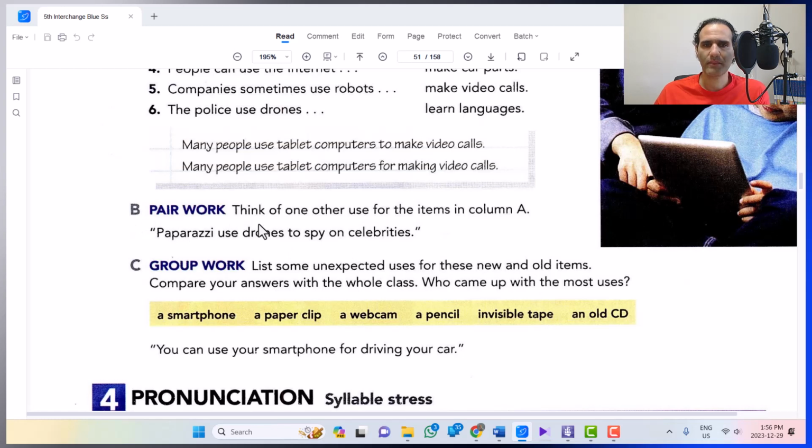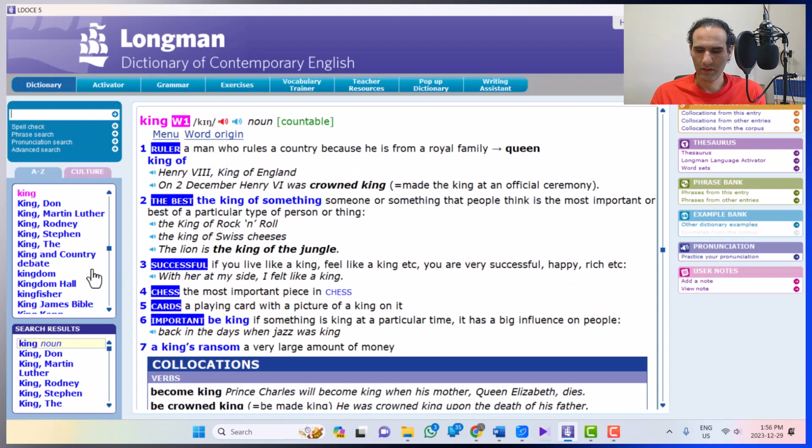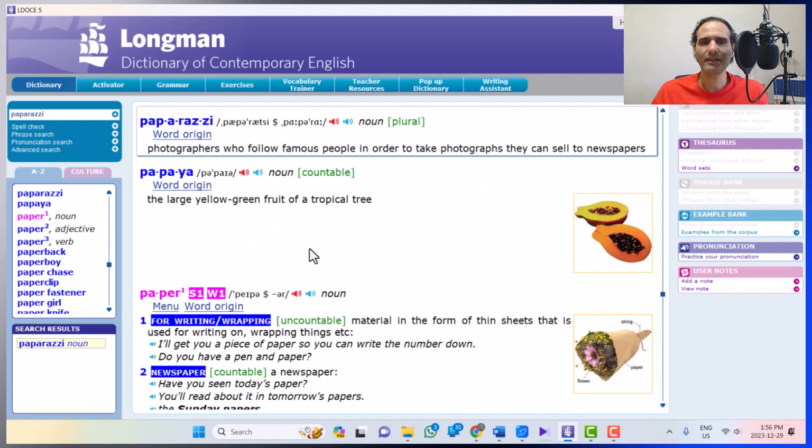And part B, think of one other use for the items in part A. It says paparazzi use drones to spy on celebrities. Paparazzi. So do you know who paparazzi are? This is a kind of weird word. A plural noun meaning photographers who follow famous people or celebrities in order to take photos and then sell them to newspapers or anyone interested. Paparazzo is the singular and paparazzi is the plural. Paparazzi, okay.